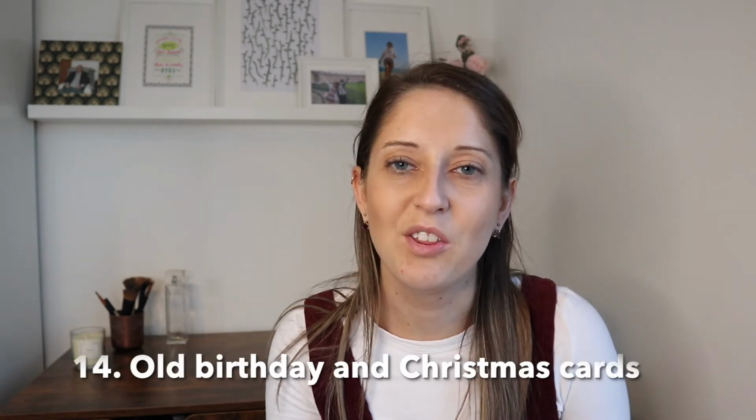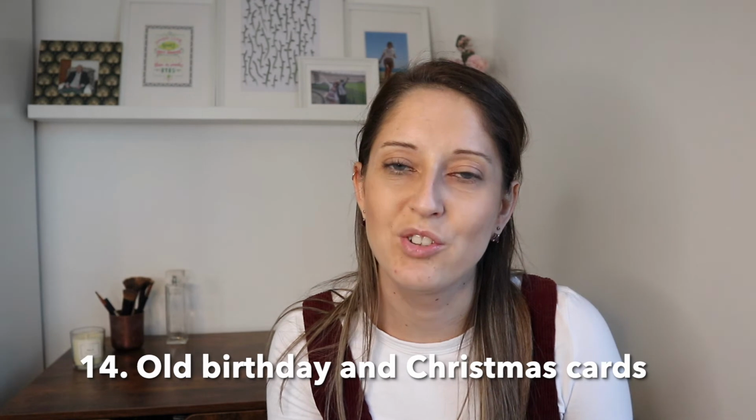Number 13 is to fill a box. Find a reasonable size box and go around your house and see if you can find any items that you could donate or sell. Number 14 is to go through any old birthday and Christmas cards.